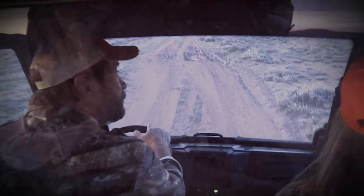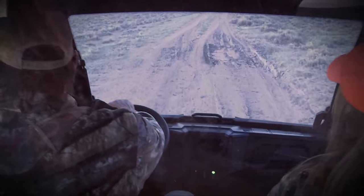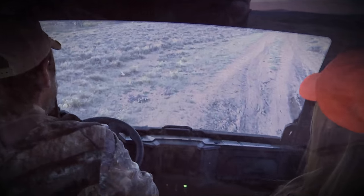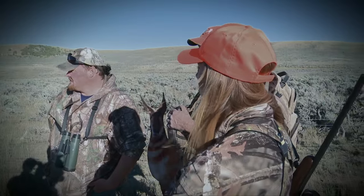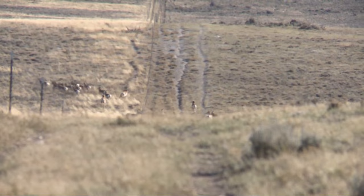Have you had your eye on a couple that are bigger? I personally haven't. Rambo spends a lot of time out there. Well, I was in Wyoming. We had Brett and Rambo as our guides, and they were incredible. We've seen so many antelopes, so many more than I've ever seen in my entire life.